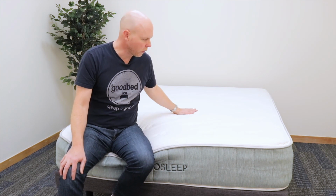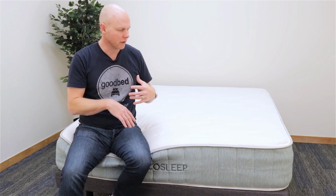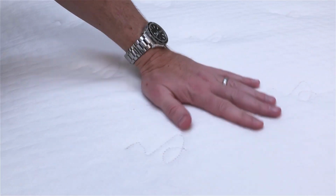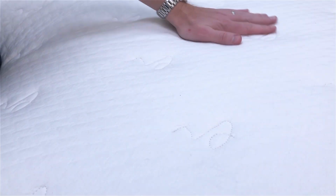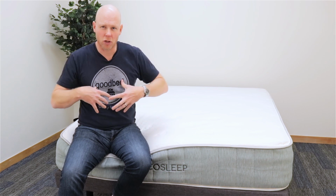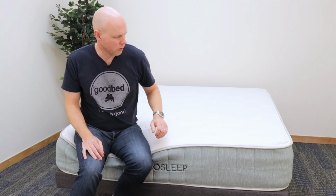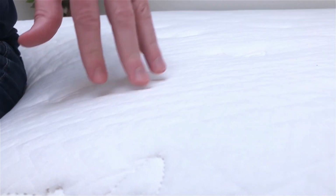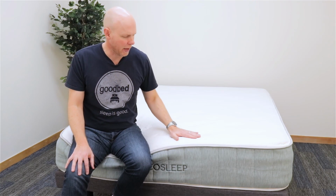And let's actually start with the very top, the cover here, which happens to be the same on both sides in terms of its materials. It's made with organic cotton, and then right below it there is a layer of Joma wool. And the wool, I believe the wool layer is a little bit more substantial, a little bit more lofty on the softer side than it is on the firmer side. Because you can really feel on the softer side, there's definitely a loftiness that enhances the softness of this side of the mattress.